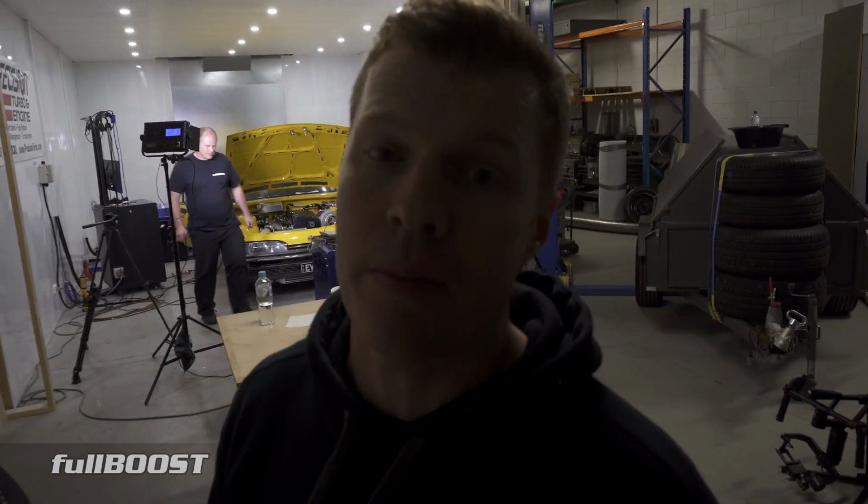Run 451 kilowatts on 12 pound boost, and that revved to about 8400 rpm. So imagine what this is going to sound like at about double that power, and maybe, well, probably maybe 10,000 rpm.